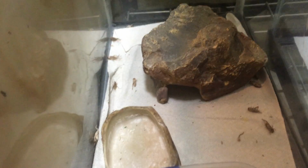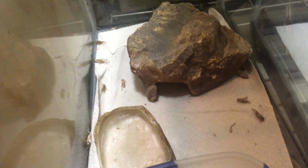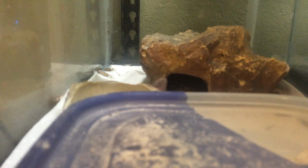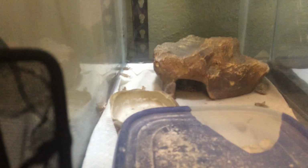Over here is a rescue. I have to clean his cage. I fed him the other day, so there's hence all the dead crickets. He only eats crickets. It's a leopard gecko. Maybe he's in here. Of course he's not in here. You can kind of see him in there. His name is Spark. It's a male. So once I get him up to health and he's fat, there's always the possibility of breeding, which would be cool. But I don't know if I'll do that.